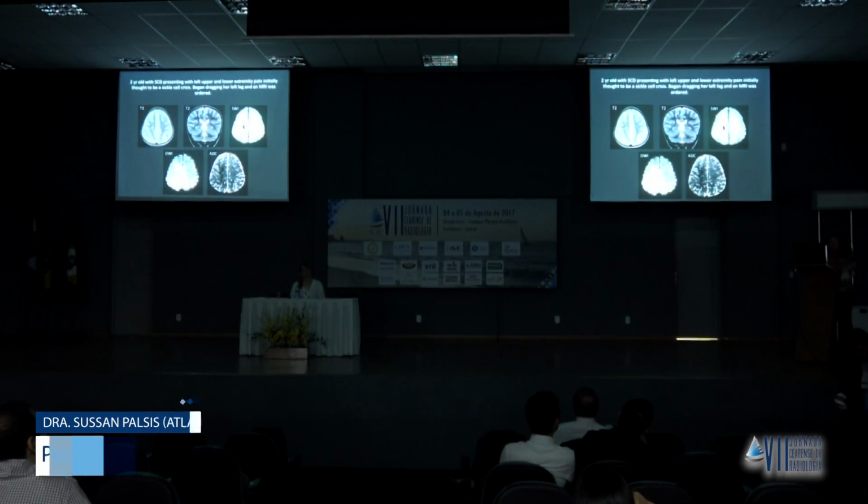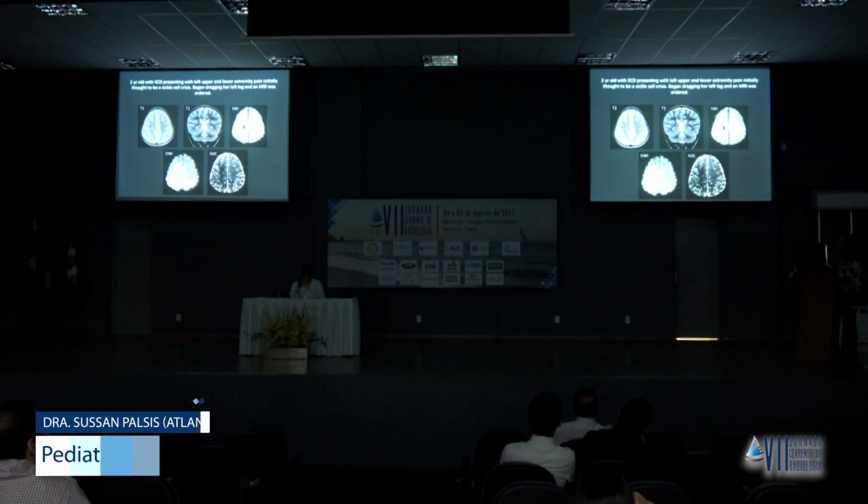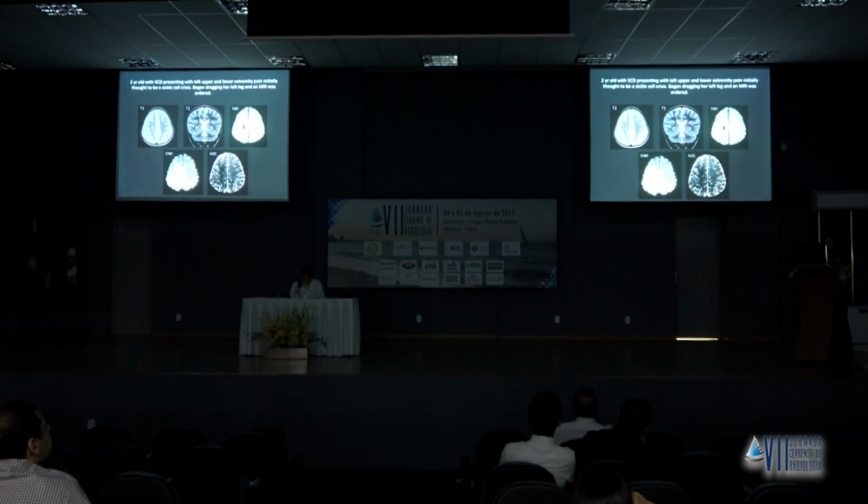So this is an example of a 2-year-old with sickle cell disease who presented with left upper extremity pain, initially thought to be sickle cell crisis. She began dragging her left leg, and we did an MRI. And you can see the signal abnormality in the watershed distribution of the white matter, evidence of hemorrhage that you can see on susceptibility weighted imaging, and the diffusion restriction corresponding to the acute stroke.